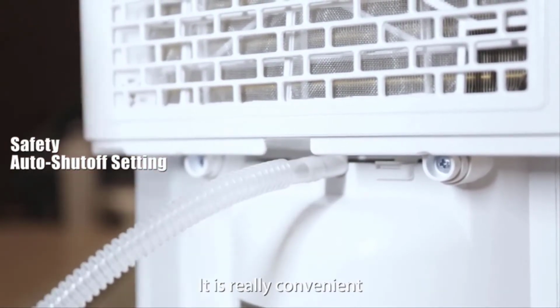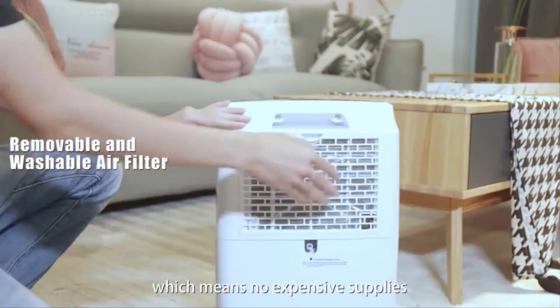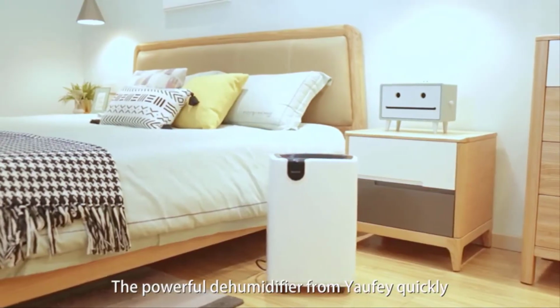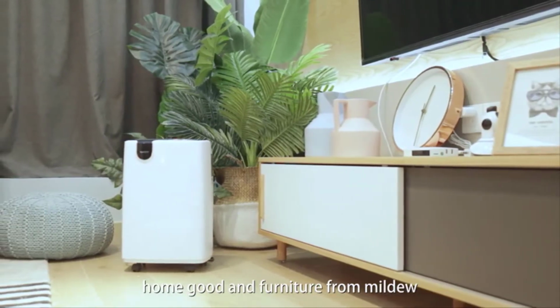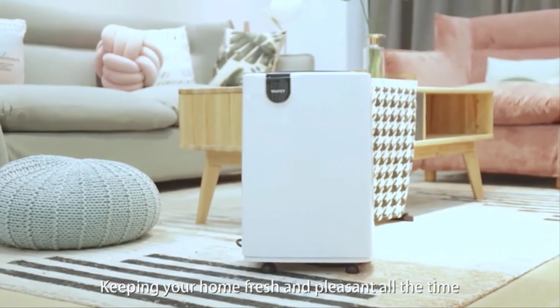It's really convenient. The air filter is easy to remove and washable, which means no expensive supplies. Simply clean it regularly and then reuse. The powerful dehumidifier from Yaufey quickly and efficiently reduces room humidity to protect clothes, home goods and furniture from mildew, mold and moisture rot, keeping your home fresh and pleasant all the time.